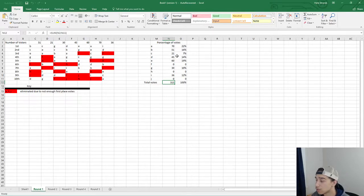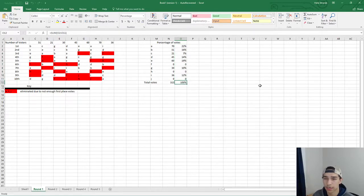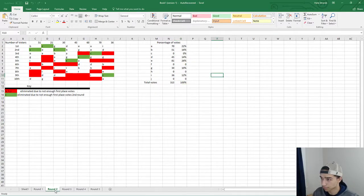And you can see as the list goes down just how many votes each candidate has and what percentage they have. Then it totals up, and this is just checking our math, making sure that they have 100%, because we're doing it out of 100%. If those numbers don't match up, then our voting system would be off. So the way that this works is we continue until we have a candidate with 50% of the votes.